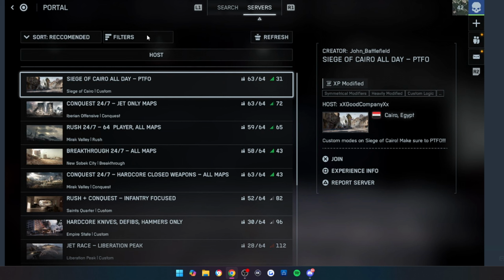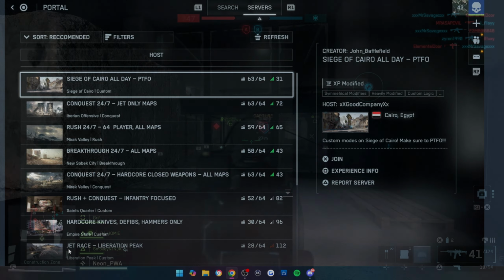But how is this going to work? Is it going to be the same map, or is it going to be like matchmaking where you can search for the right map? Or is it also linked with custom ones too? Because as you can see here, we got Rush 24/7, we got Breakthrough 24/7. You can even tell that some of these are custom ones, as you got Jet Race.